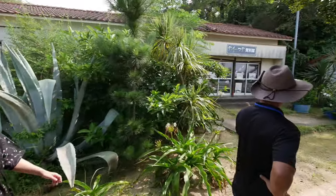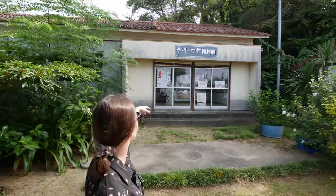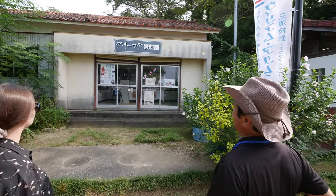For a small museum. About the story, the name of the ship, Liefde. Okay, I'm going to start slowly telling you the story about the island.